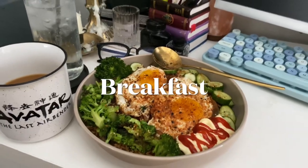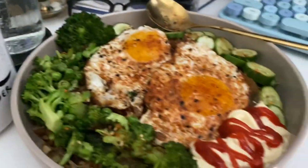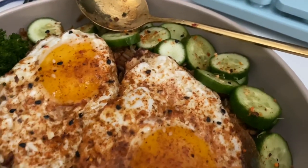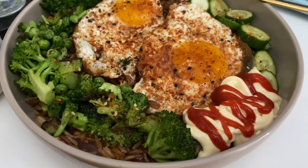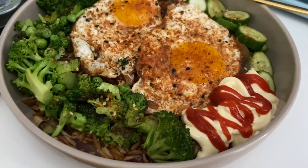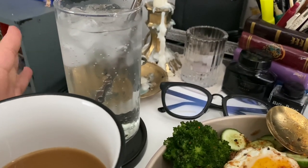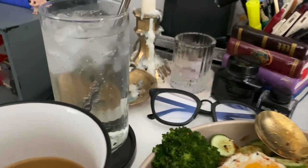Breakfast! It's like almost 3. We've got brekkie. Started the day off strong with a coffee. And now we're gonna have, I've got leftover jasmine and basmati rice in here with some broccoli. This is QP mayo and sriracha, eggs and cucumbers. And I did fry the rice in avocado oil with, and I added soy sauce, sesame oil, and Japanese seven spice. Oh, I've got peas in here too. And then we've got Perrier sparkling water with sweetened lime flavored syrup, I guess, and ice.